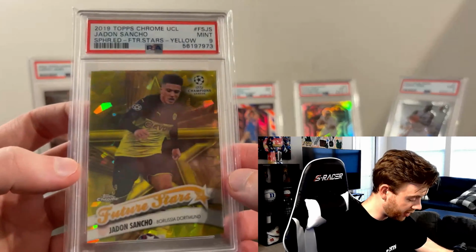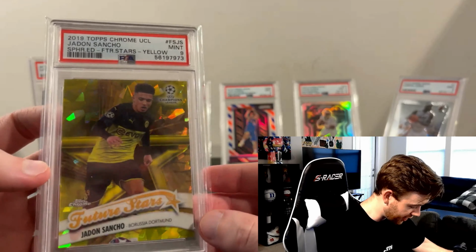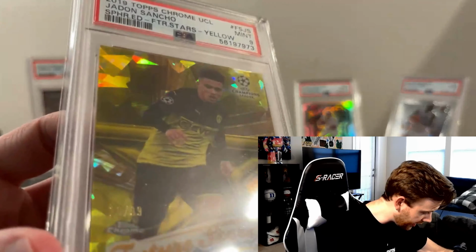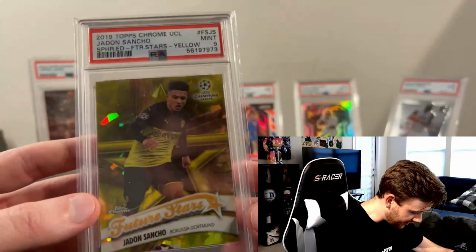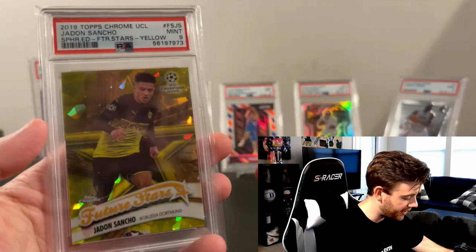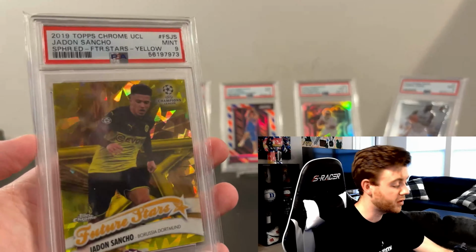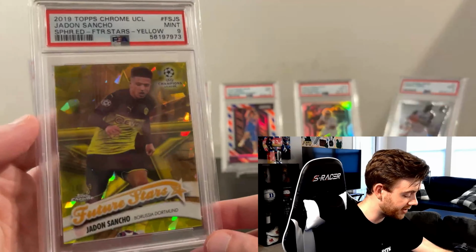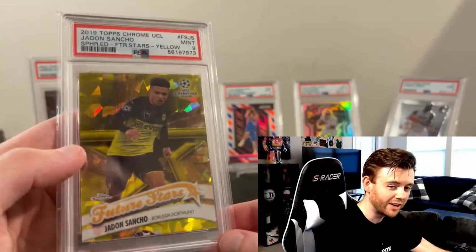Another soccer football card up here. We have a 2019 Topps Chrome UCL Jadon Sancho, numbered to 99, future stars. I think this one is 16 out of 99. It's going to be a little bit hard to see. PSA 9. Again, being a Manchester United supporter, had to have this card as well. Sancho really hasn't been playing that well so far. Obviously, I have high hopes for him, and this card's going to go up in value if he does end up playing well. If he doesn't, then it's going to be worth not very much here in the near future.